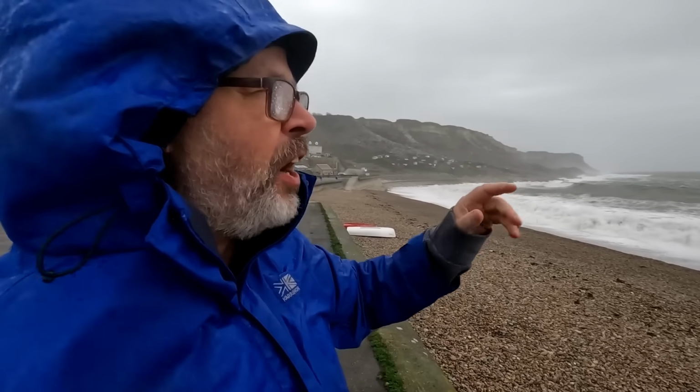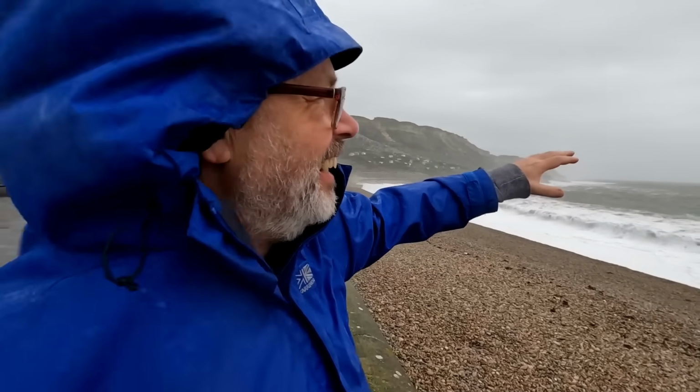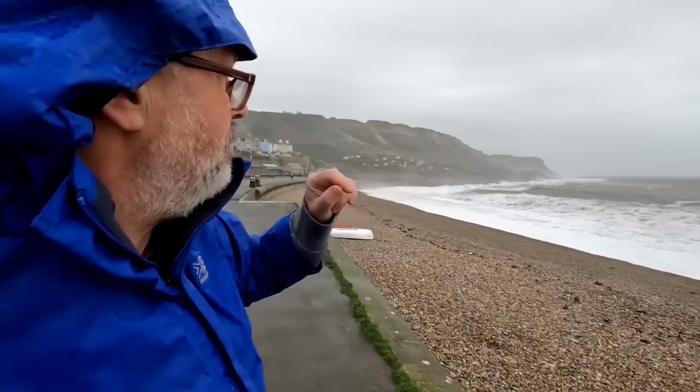I was going to say the rain is beating down so hard it's hurting my face. And then I realised that what's hurting my face is gravel. The rain contains gravel. There are stones being thrown up here. Luckily, not anything big enough to do me any hurt, but ouch, yeah, there's gravel in the rain.